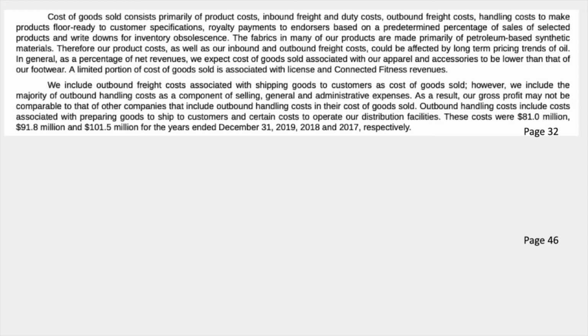The fabrics in many of our products are made primarily from petroleum-based synthetic materials. Therefore, our product costs, as well as our inbound and outbound freight costs, could be affected by long-term pricing trends of oil. In general, as a percentage of net revenues, we expect cost of goods sold associated with our apparel and accessories to be lower than that of our footwear. A limited portion of cost of goods sold is associated with license and connected fitness revenues.